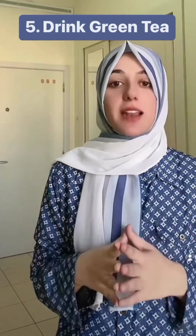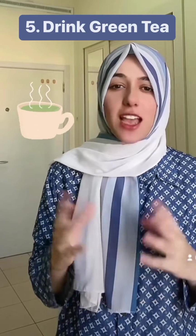Drink green tea. Both green tea and black tea are a great source of flavonoids, which are a type of antioxidant, whereas green tea excels in its level of epigallocatechin 3 gallate, which supports your immune system. If that is not an inspiration to brew a cup of green tea, then green tea is also a great source of L-theanine, which is an amino acid that helps to support your immune system.